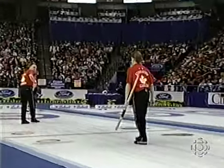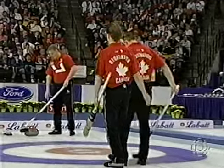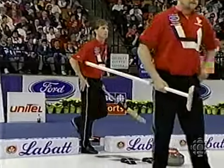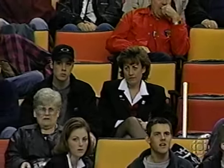Especially the first rock by Warwick Smith. He had a hit and roll. And here he had a chance if he kind of tucks it in a little bit, but a little bit too much weight, ran straight. Jeff is just playing the cold, cold draw.